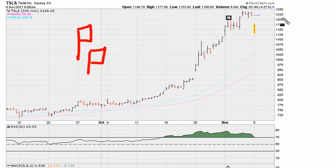So that breakout was successful there for a while. This was end of last week. Remember, today is a Monday. We just opened about 30 minutes ago. But we can see with today's gap down, this breakout has now failed. So now we can say, okay, that's our first indication of a red flag.